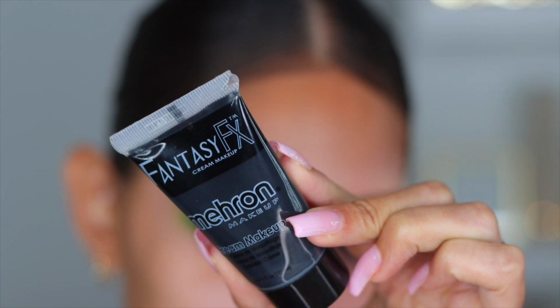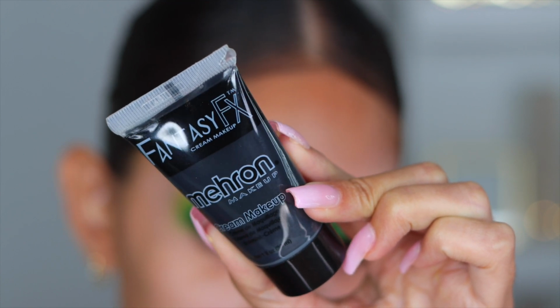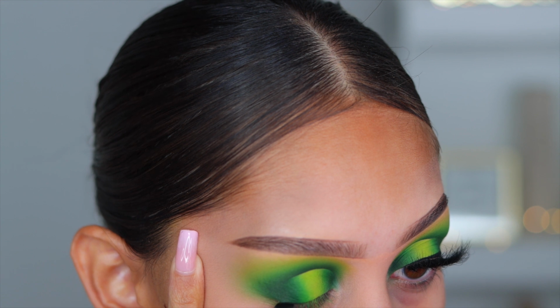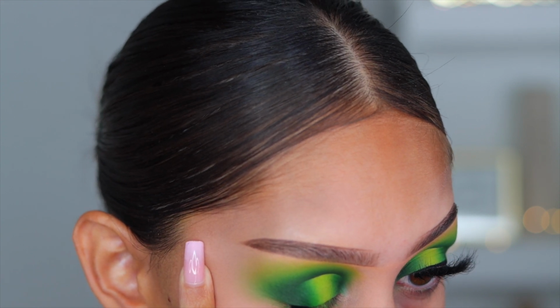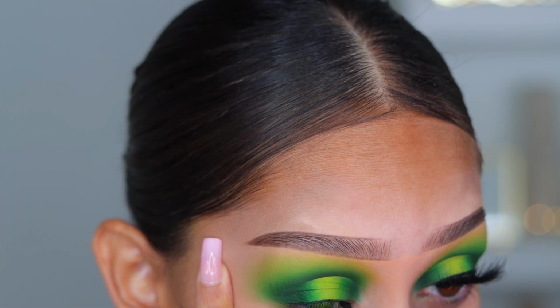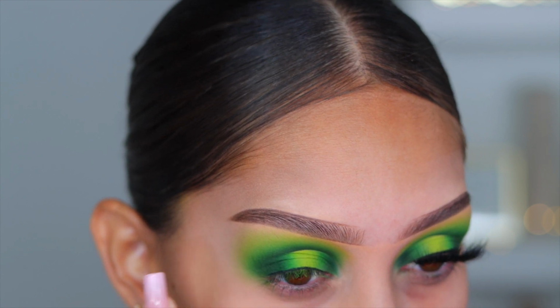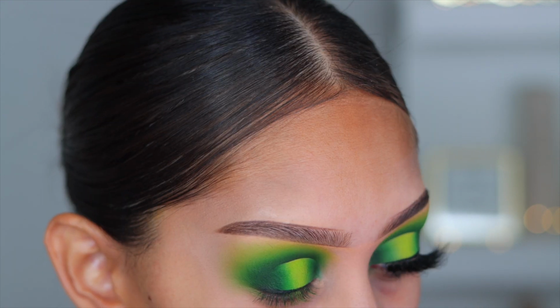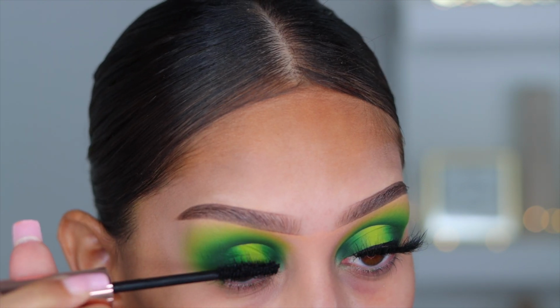But once I was pretty happy, I'm gonna go in and add a little black liner, and I feel like I've talked about this before. This is actually a cream makeup for your face and body. It's from Mayron. It is super affordable. This big tube is like $6 on Amazon, and this is the best black liner you will ever use. It dries down completely matte. It is so good. Just get you a good angled brush, and I'm telling you, it is life-changing. So definitely recommend it. It'll be linked down below for you guys.